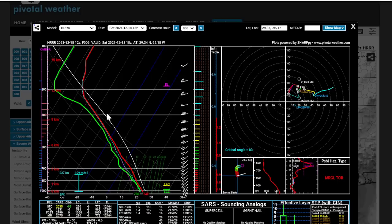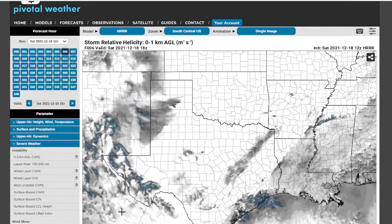A lot of Cape here, the Cape basically being the area proportional to the area between the dashed line, which is your parcel ascent, and the red line there, which is temperature. But look at how moist it is all the way up. And not surprising, you don't get much of an elevated mix layer or that dry pocket right in the mid-levels of the troposphere, which would help to increase the Cape even more. That's simply because of the shape of this trough.